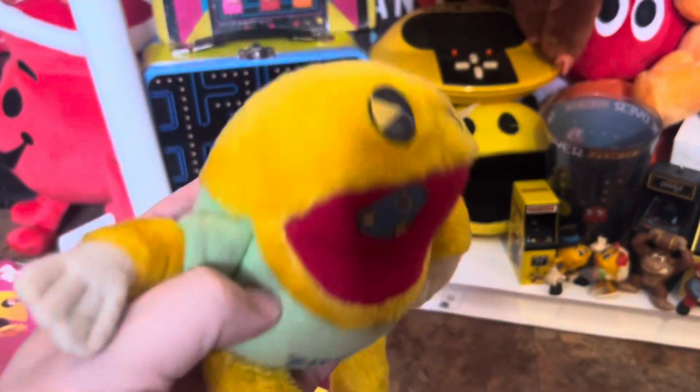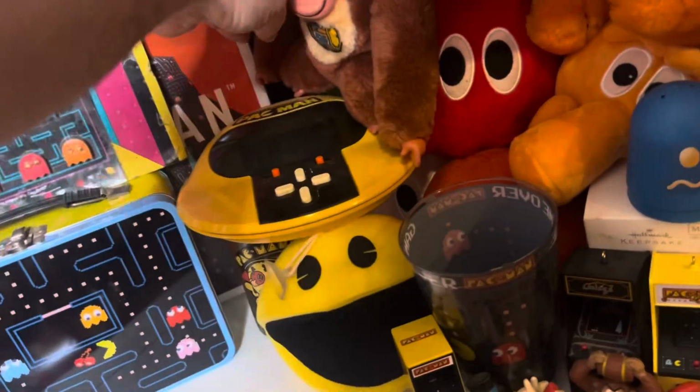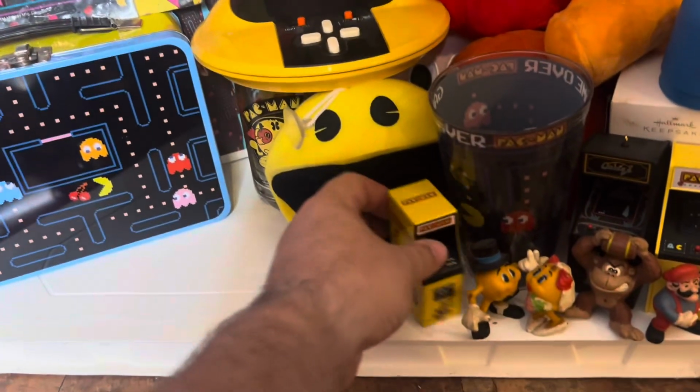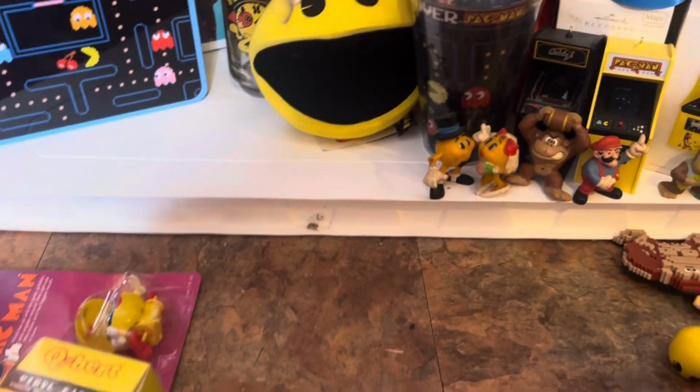And then we have this little vintage Pac-Man plush that says "Eat You Up," and he's worth about $15. And then we have this rare Donkey Kong plush. He's worth a whopping $50. I was really surprised about that. And then we have this little metal tin. It's worth about $10 where mints came in it.